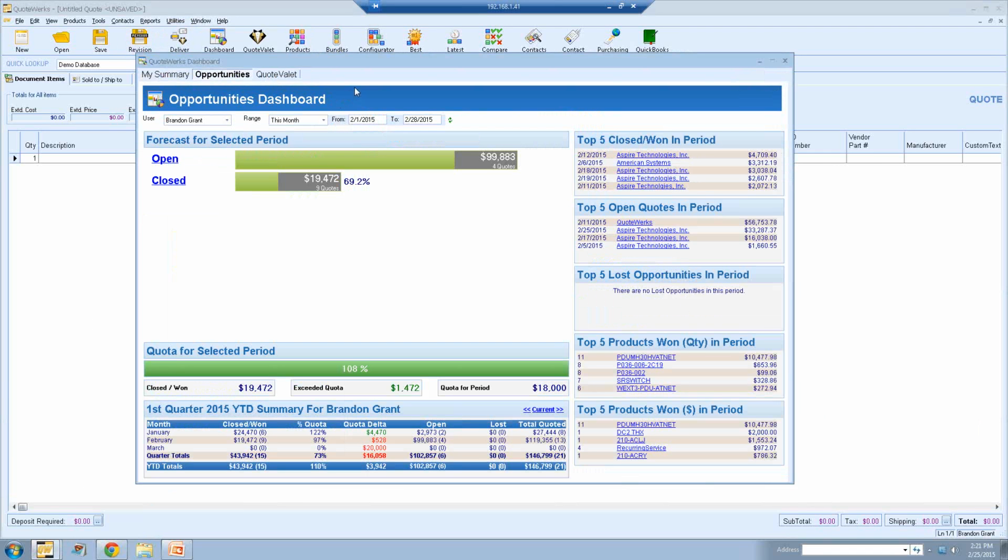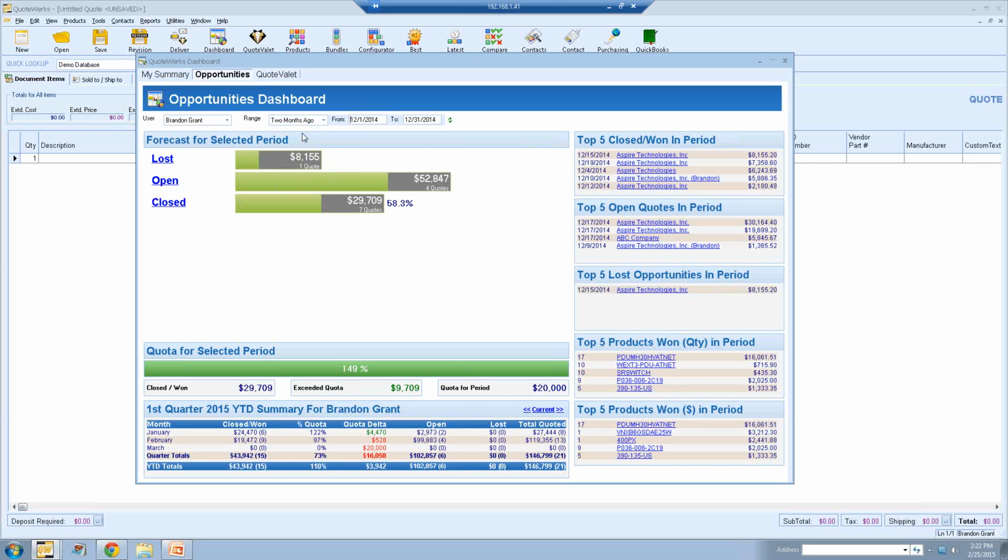The Opportunities dashboard goes into a lot more detail than the My Summary. So the My Summary is going to be specific to the month we're in. The Opportunities dashboard will give you reporting information based on whichever month you've selected. So by default, it's going to be this month, but I could change it. You can see here there's a different range. So maybe I want to go to 2 months ago. So I want to say, okay, well, show me how I did in December in this case.